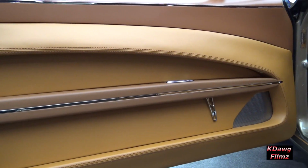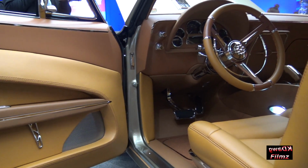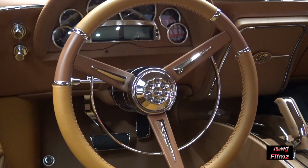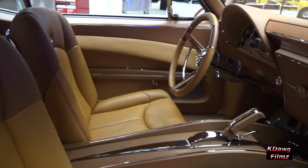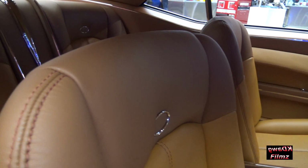The interior in the car was designed by us and sewed by Steve Holcomb. All the trim in the car, metalwork in the car, I fabricated, recessed all the trim in the car to mimic the trim that is recessed on the outside body of the car.